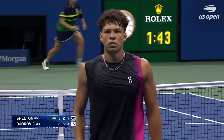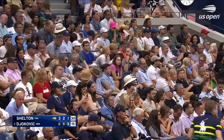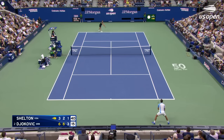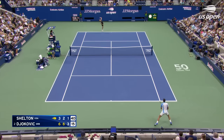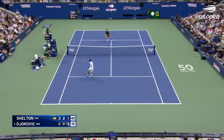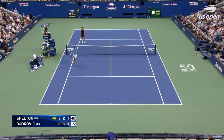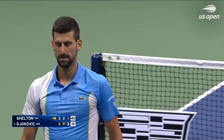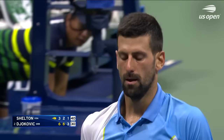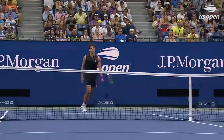That's the first time I remember that serve from Shelton today. That was a fake kick. So he tossed the ball, after he saw the 142, he stepped back and he got a slow and wide. Just those little things for Shelton. He knew where Djokovic was going.